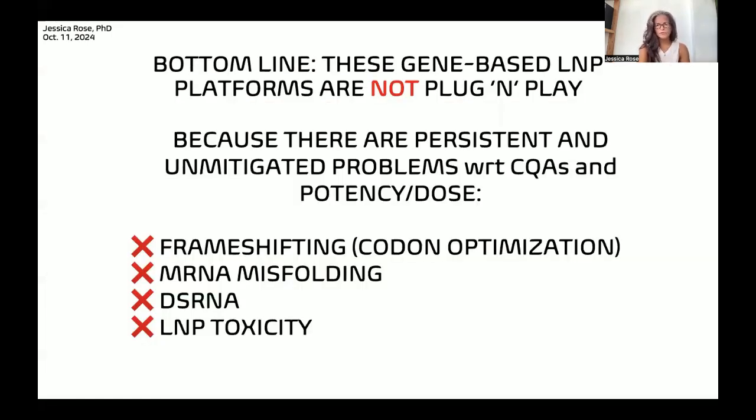The bottom line to this point is that the gene-based lipid nanoparticle platforms are not plug and play at all. There are persistent and unmitigated problems with respect to CKIs and potency and dose. And if it was up to me to say, I would say that we're never going to resolve the issues of dose because we're never going to have a way to quantify how much spike protein each individual human being is making and for how long. I just want to add that I have not even mentioned anything about additional problems with the platform, such as frame shifting, codon optimization, mRNA misfolding, double-stranded RNA, and lipid nanoparticle toxicity.